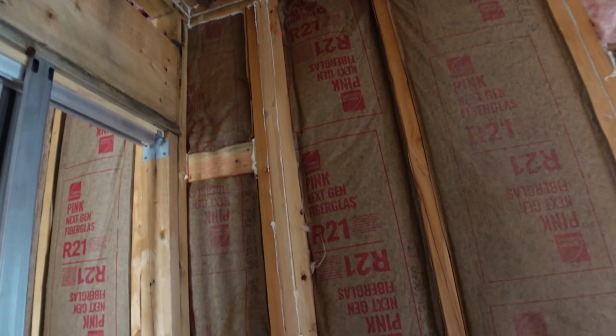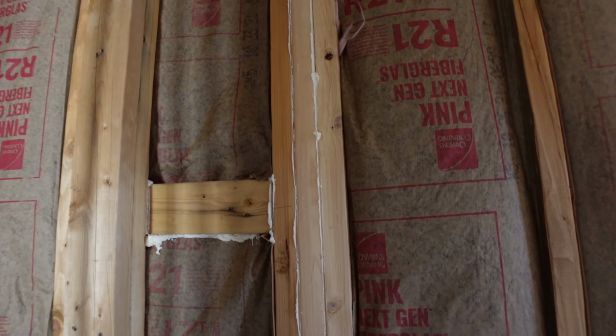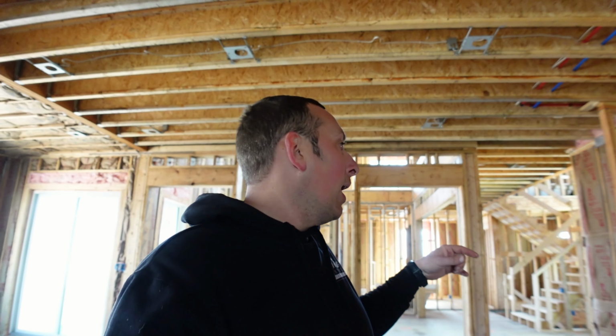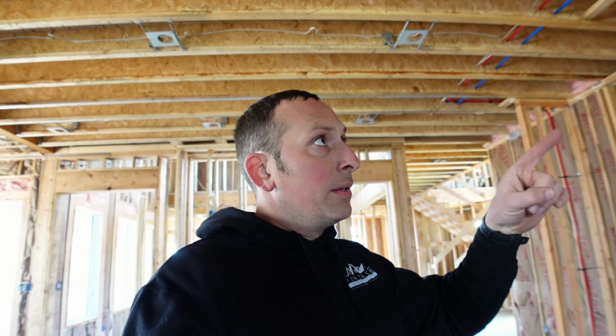And then here's another laminated 2x6, same thing, all sealed. And that's the story through the whole house. From the basement to this main level to the second story, that's how we seal all the exterior walls. And we discussed how we were doing R21 in the cavities. That's all done. I'm going to show you one more thing up here before we jump down to the basement and show you how we finished out insulation.